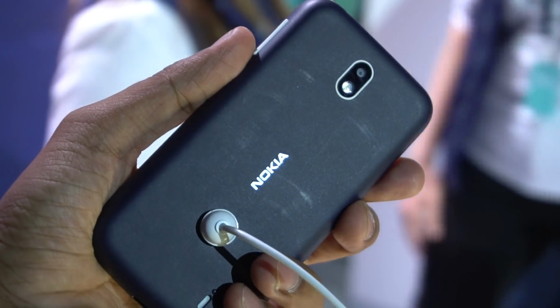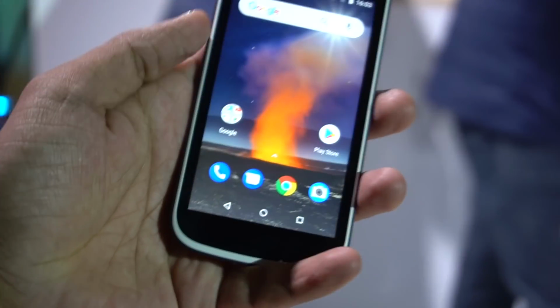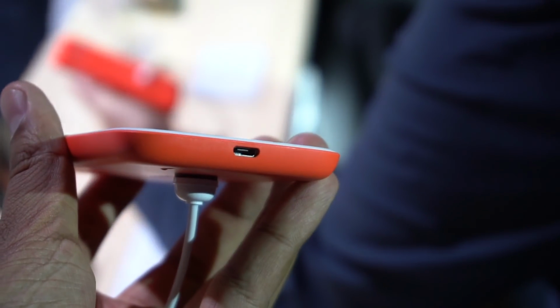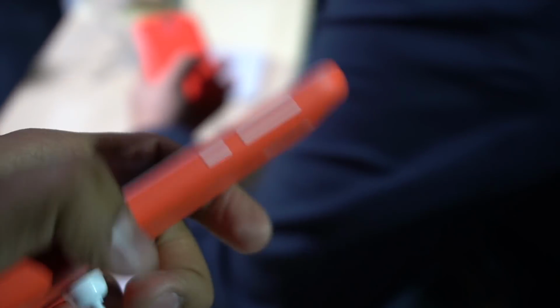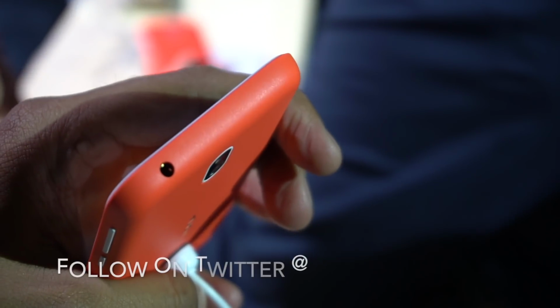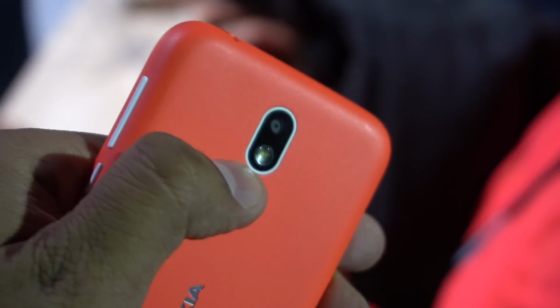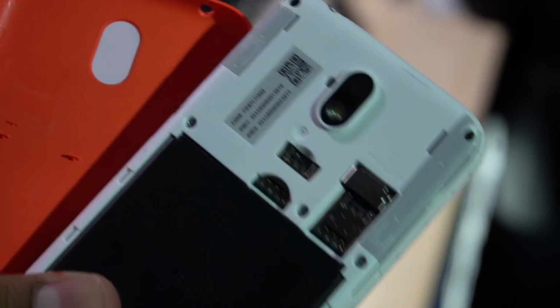The phone comes with a 4.5-inch FWVGA display on the front, and there's 1 GB of RAM, 8 GB internal storage. Talking about the physical aspect, what you see in the bottom is the micro USB port. On the right, the buttons with a different color again. On the top is a 3.5mm headset jack, and on the back the phone comes with a 5MP camera with the LED flash, and on the front is a 2-megapixel selfie camera, and there's no flash support here.